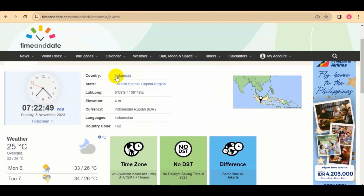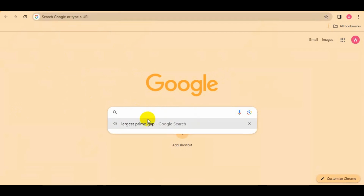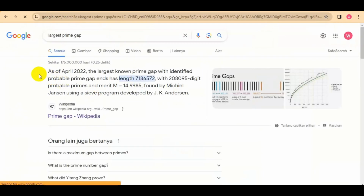What a beautiful day to do small research about prime numbers. More specifically, prime gaps. Have you heard of it? As of April 2022, the largest known prime gap with an identified probable prime gap ends has length 7 million.